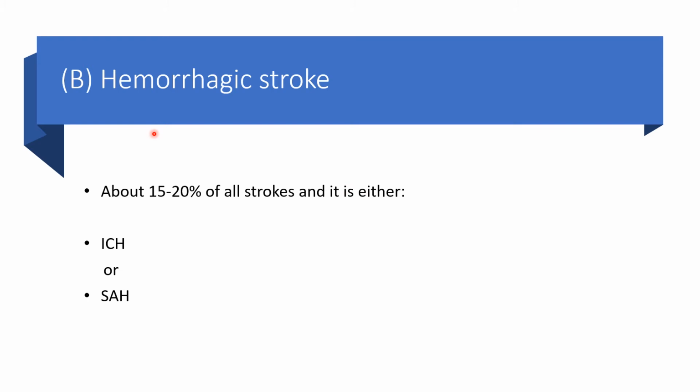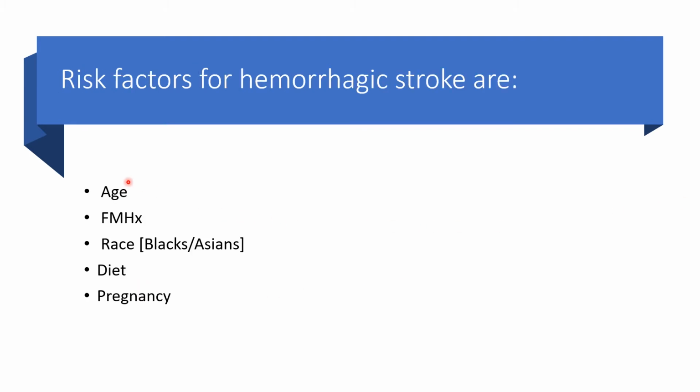Now the hemorrhagic stroke. Hemorrhagic stroke will constitute about 15 to 20% of all strokes and is either intracerebral hemorrhage or subarachnoid hemorrhage. The risk factors associated with hemorrhagic stroke will be age, family history, race, that is blacks or Asians more than whites, the type of diet, and pregnancy.